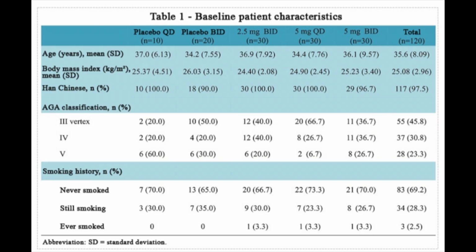All the men involved in the study were between a NORD 3 vertex to a NORD 5, and they were assigned various concentrations of KX-826: 2.5 milligram, which is 0.25% concentration twice a day; 5 milligram, 0.5% concentration once daily; 5 milligrams, 0.5% concentration twice a day; and then we have placebo.